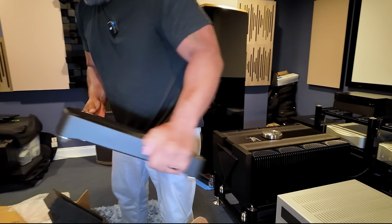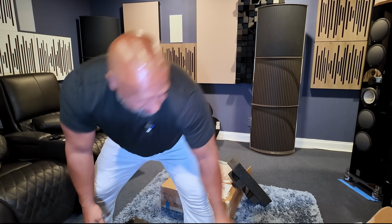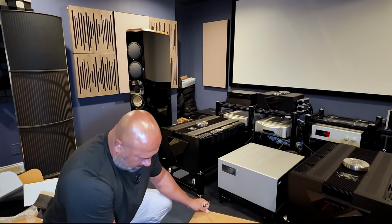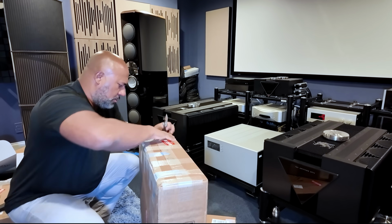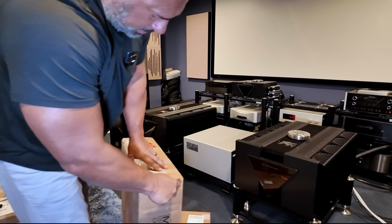All right, let's continue with the next chassis, shall we? Let's open up. I don't know what part of the unit this is.